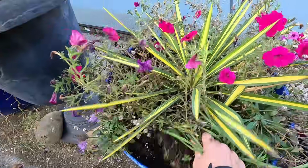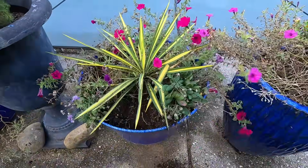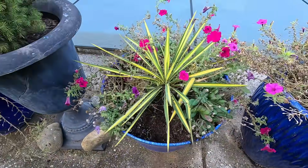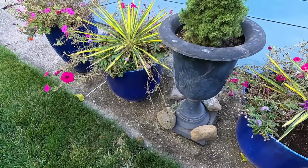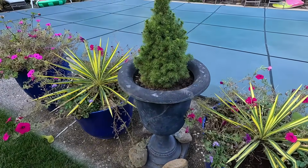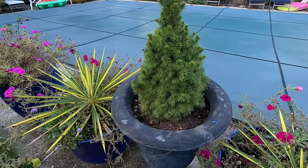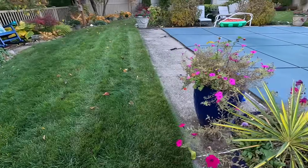Anyhow, these yuccas should be really amazing this winter when I clear out some of the other plants that are in here, like the petunias that are kind of a little bit messy right now. I think they'll look really gorgeous in the snow. And then we have this little dwarf Alberta spruce that we added. Maybe I can put some little lights on that. That would be fun.